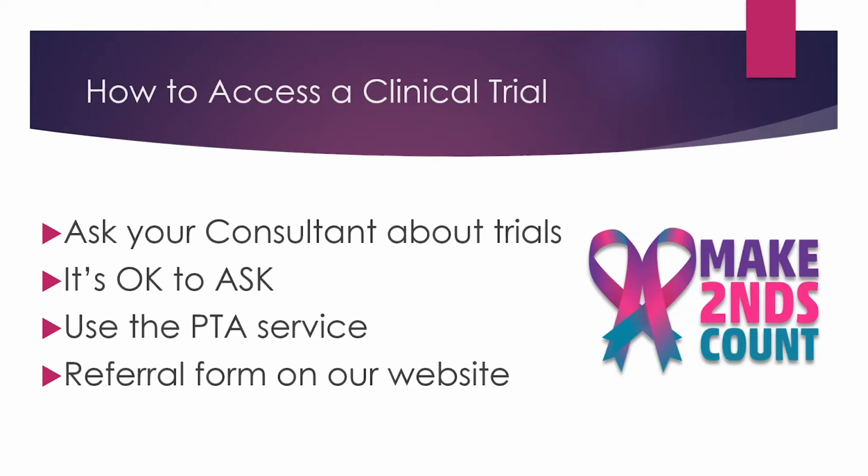And then, of course, the other thing you can do is use this new Patient Trials Advocate service. It's only running in the southeast of Scotland at the moment. It's a pilot project. I don't know if some of you might know a little bit about it already. Some of you might even have used the service, but it's me at the moment.